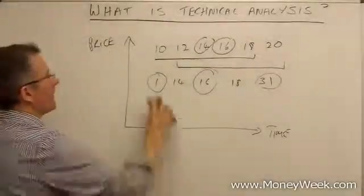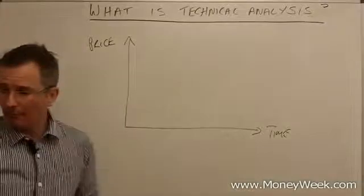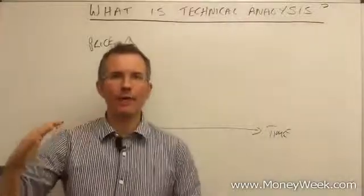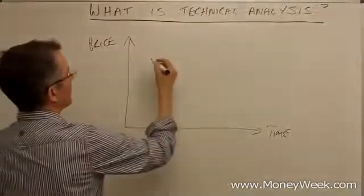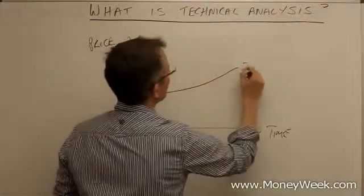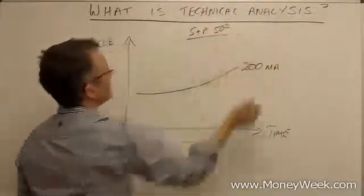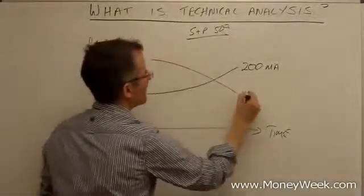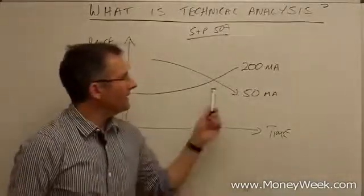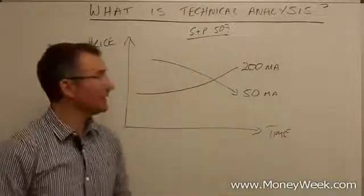And the answer is the golden cross and the death cross. Very dramatic sounding. Chartists like to do this kind of thing. They want to know when the S&P 500 is going to turn up or down. So maybe you've got something like this. Let's say you've got a 200-day moving average on the S&P 500 doing that, and the 50-day doing that. Okay, that indicates potentially the market is about to head steeply south.